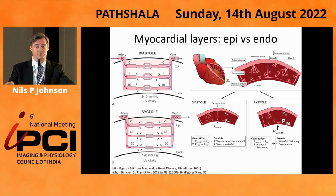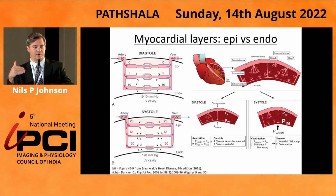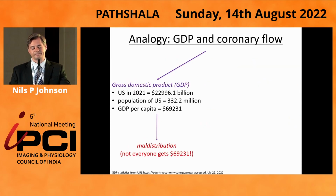cardiac cycle. So during diastole, your LV filling pressure is low, all the layers of the heart perfuse. But during systole, your LV pressure goes up to whatever your systolic blood pressure is, and that actually ceases blood flow in your subendocardium. And in fact, as you can see, you can even redistribute blood flow from the subendocardium up to the subepicardium, right? And so because of that, here's the analogy that I like to make.